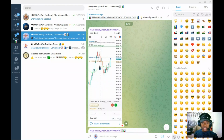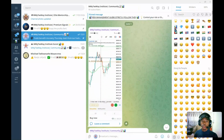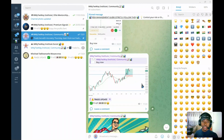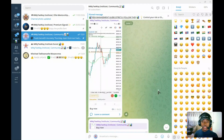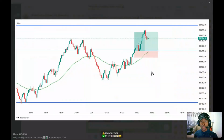I was in class, so I gave the signal from a phone screenshot. I was not analyzing on the PC, right? But the setup, I had analyzed it in the morning on the PC, and I was just waiting for the price to react in accordance to what I wanted, to reach the certain level I wanted it to reach. So we did that signal. It was a set and forget because I was not around until I think 1 p.m. when I returned, and it just went straight for TP, right?